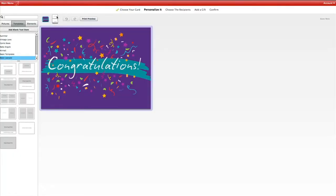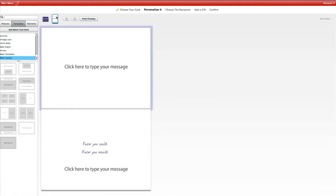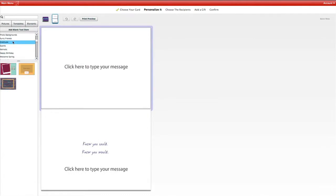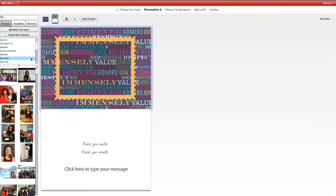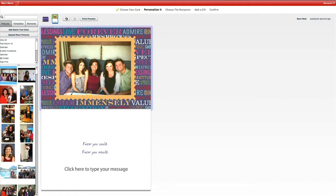You see here, there's the front of the card, there's the inside, and watch how simple this is. You're going to love this. I'm going to go to templates. I already have a template I really like. I'm going to click on that, drag it over, and drop it in. Then I'm going to click on pictures. Here's a picture of me and my kids. My son and his fiance, they're the ones on the left. I'm going to drag that over and drop it in. How easy was that? It automatically superimposed the picture behind the template.